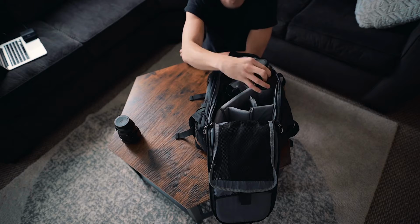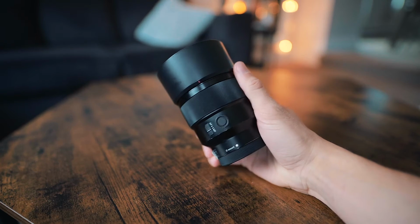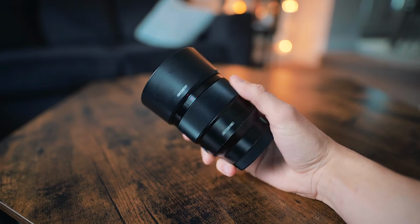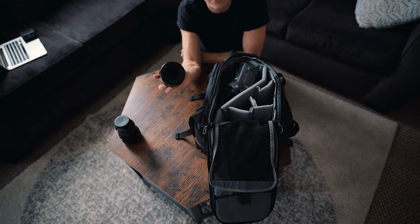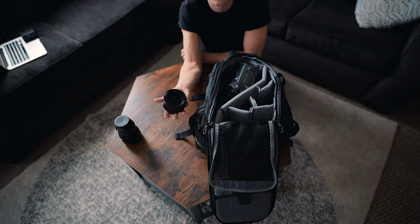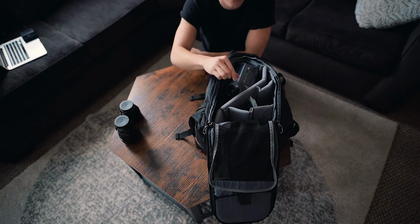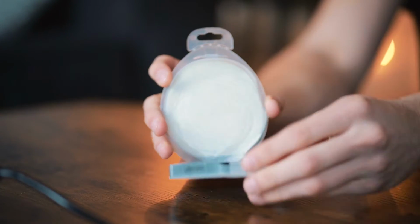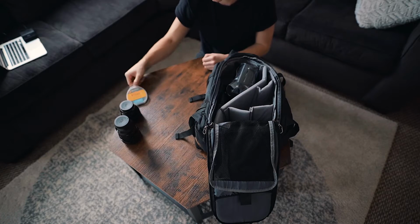My next lens, which is right next to it, is my 85 1.8. This thing is tiny and lightweight. It packs a punch for the size it is. And I use this thing a lot for B-roll, to portraits, or for anything I need a longer focal length for. I love it. I love the size of it. And with those I carry my ND filter, which fits both of these lenses. These three items are in this little slot right here.